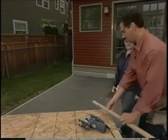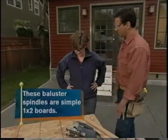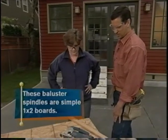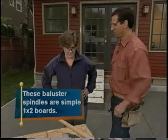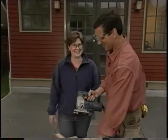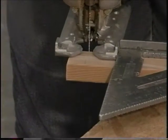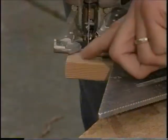Okay, Mandy, now that we've got our piece cut to length, we have to notch out our end so that it will fit into our tread. So, have you used a jigsaw before? Are you saying we're using a jigsaw to finish up these puzzle pieces here? That's pretty cute. Just back the saw off a little bit before you pull the trigger so that the blade's not touching the wood. Yep. And you'll be good to go, and you want to stop on that dark line.